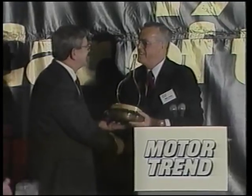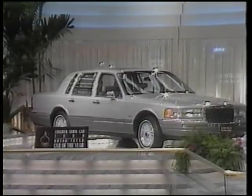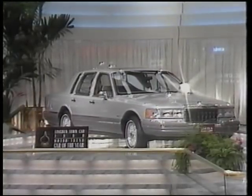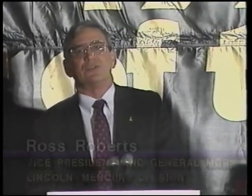This is the auto industry's most prestigious award, and the Lincoln Town Car wins a place in automotive history, becoming Motor Trend's 1990 Car of the Year. Winning the award is something really very special. We might even call it the Motor Trend, because the Ford Motor Company and all the people that work for that company have been the recipient of this award for the last 5 years.